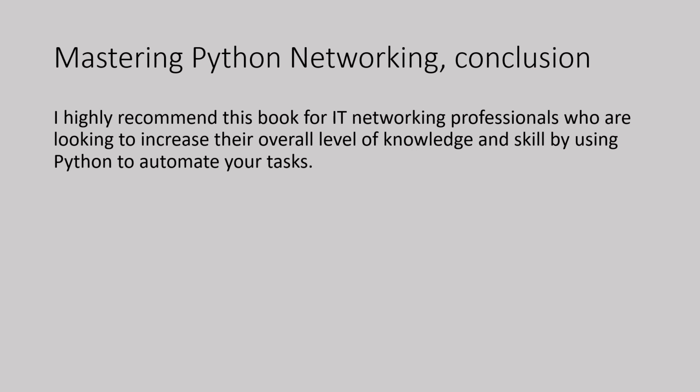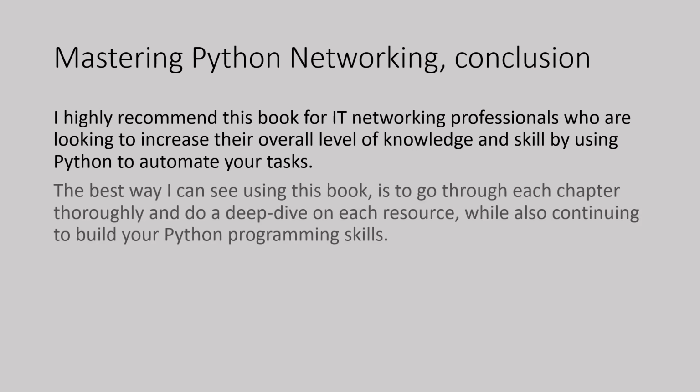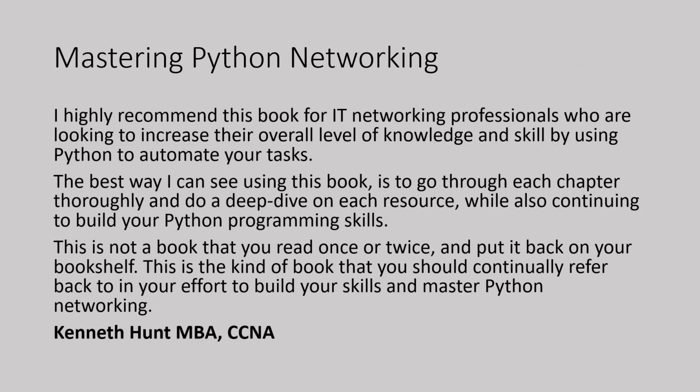I highly recommend this book for IT networking professionals who are looking to increase their overall level of knowledge and skill by using Python to automate your tasks. The best way that I can see to use this book is to go through each chapter thoroughly, do a deep dive on each resource, while also continuing to build your Python programming skills. This is not a book that you can read once or twice and put back on your bookshelf. This is the kind of book that you should continually refer back to in your effort to build your skills and master Python networking.